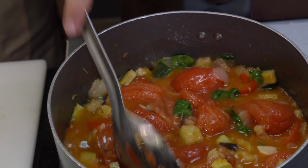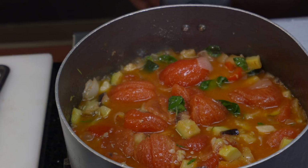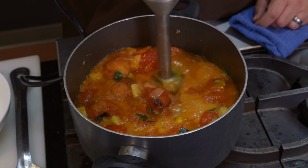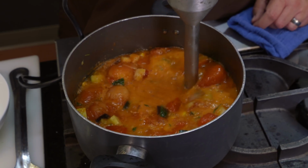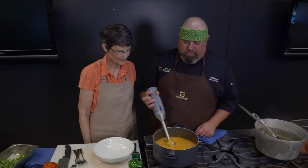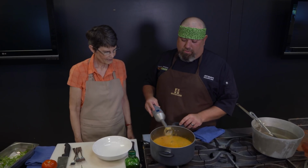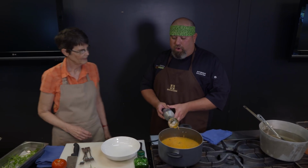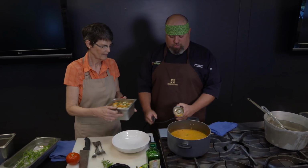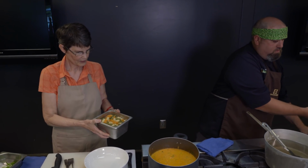So we'll let this stew down for about 10 minutes before we take our immersion blender to it. So now that we've got this blended down to the consistency that we're looking for, Barb, I'm going to go ahead and add our cooked rotini pasta to it, and then we'll get ready to serve it in a bowl. All right. To dish up here. I'll give you this much and let you go from there.